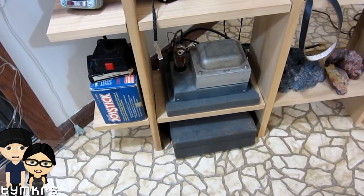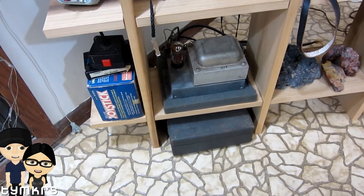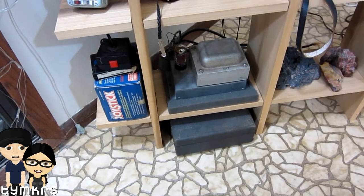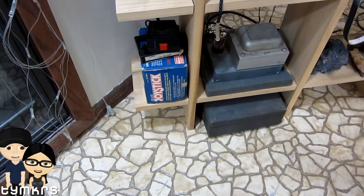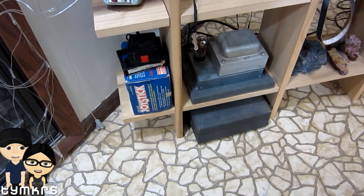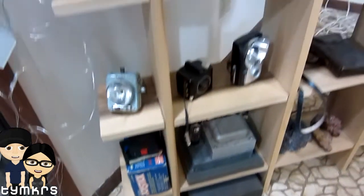That's the power supply for the S model chord organ. It's still good. We just have to find a good use for it, but it looks cool, so we leave it sitting there. And below that's the tube tester. And then over there we've got some joysticks for the Radio Shack TRS-80 Color Computer too. The Coco, which is around here somewhere. Alright, that pretty much wraps it up for this room.